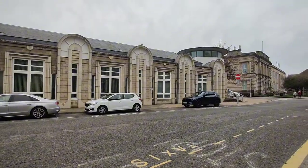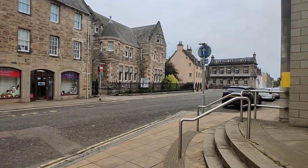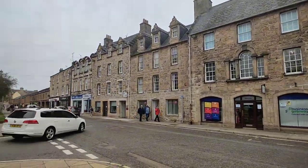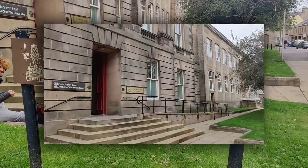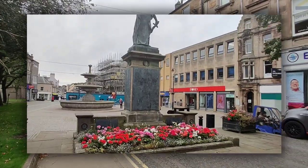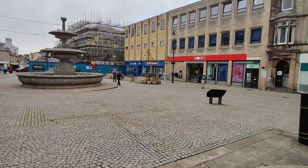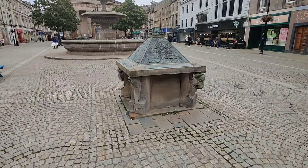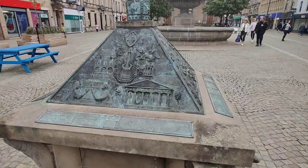To me, that looks a bit of an Art Deco building over there. The building just here is an ex-services club, so if you're in the forces you can become a member. Here we have the courts, the Elgin Sheriff Court, Justice of Peace Court. Used to be a little font, I'm not sure, but it's got a little crown on the top, and all around the sides it gives you the history of Elgin.